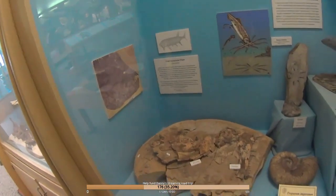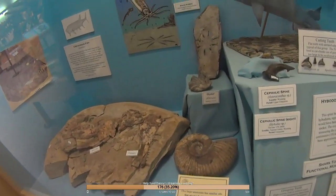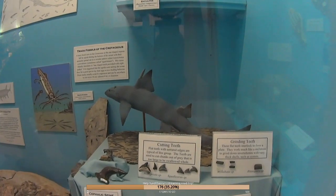Got some more Xiphactinus material. Got a lovely classic shaped ammonite right there. And there is a lovely model of a hybodont shark. Very cool.